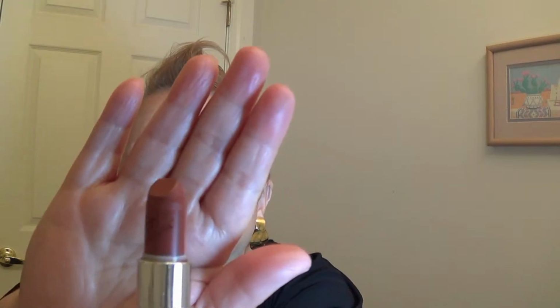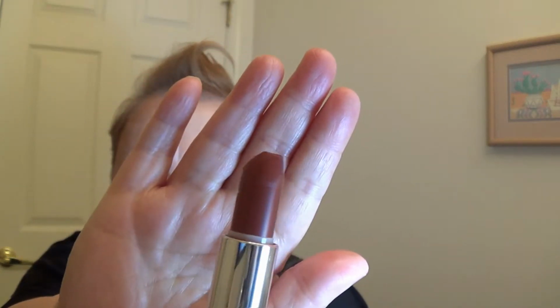Okay, the first one is called Cream Latte, and this is more of a light neutral. Still very pretty, but toned down compared to a lot of the rest of them. There are a lot of reds in this collection and red-like tones. This one is Spiced Ginger.